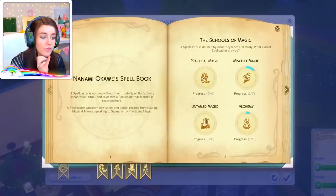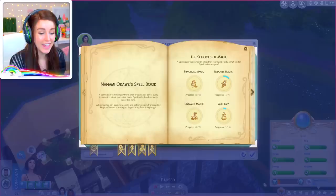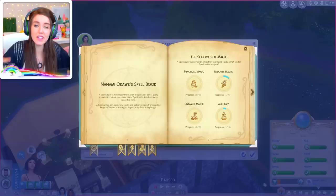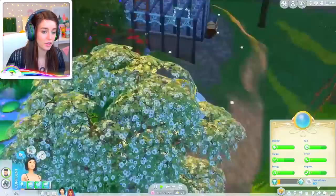Right now, she knows a little bit of mischief magic, very little alchemy, not so much of the practical and untamed, but honestly, if she decided to hone her practical a little bit more, it could help with the whole kitchen witch hearth witch vibes, where she uses magic to help the house feel amazing and flourish. I kind of like that vibe for her, and this isn't something I've explored a great deal. There's actually a lot of the Realm of Magic pack that I haven't explored, which I'm pretty excited to. Ooh, she's thinking about Seiji.